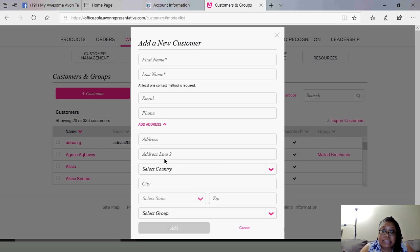You can add an address. It's not something that's required, but you can. I try to get as much information from my customer as possible, even if on the first meeting I only get their name and their phone number. That's fine because when I go back and deliver their order, I'm going to say, hey, could I get your mailing address? That way, I can add you to my mailing list so that if I do Christmas cards, I can send them a Christmas card. If they're too far away and I want to add them to my mailing list, I'll ask them once I deliver their first order.